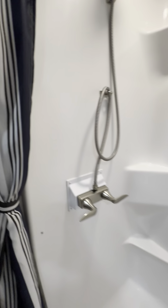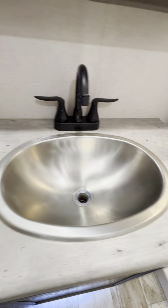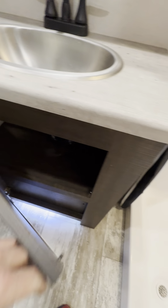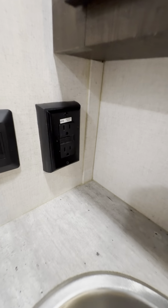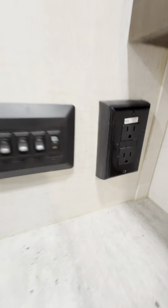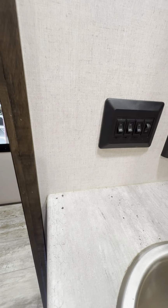There is storage in the vanity above the sink. Sink's pretty standard, self-explanatory. And then there is storage down below the sink also. Outlets will all be ground fault outlets. As you can see, this one has resettable buttons. Not all of them will have resettable buttons. If you ever have an outlet that doesn't work, look for the outlet that has the resettable buttons closest to it.